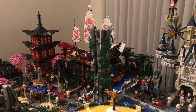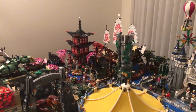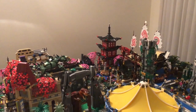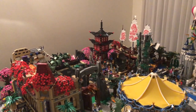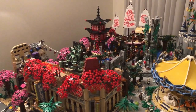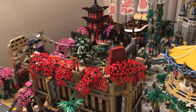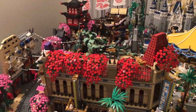This is the view of the Ninjago City area from another side of the theme park. It has a visually distinct set of colors and style. It is a very prominent part of the theme park, and the main feature is definitely the temple and Destiny's Bounty. On the roof of the Palace Cinema, I've used the same technique for the cherry blossoms, but this time with red flowers to try to tie the two areas together.